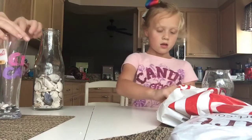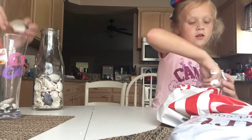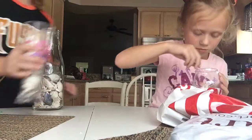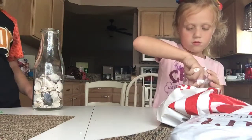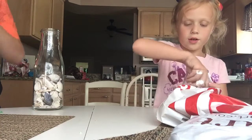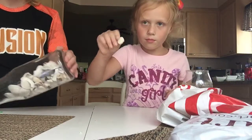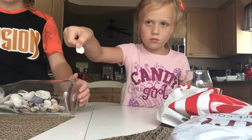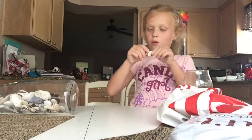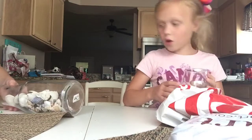So I have this one. This one, I have a lot of shells. This one. So these are all my shells. There's a hair tie in there. Okay, and this is another one of my shells. It has a hole in the bottom. I don't know why it has a hole. Okay, and then that was all my shells.